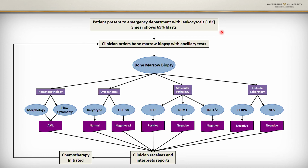They went to 5 different laboratories, and all came back with different results. The clinician then had to receive all of these results and interpret them by him or herself, initiate chemotherapy, and then, because this is a hematologic malignancy, the response to therapy is measured by doing a repeat bone marrow biopsy at 14 days, and again at 28 days, and again several months later. So this is associated with a lot of challenges.